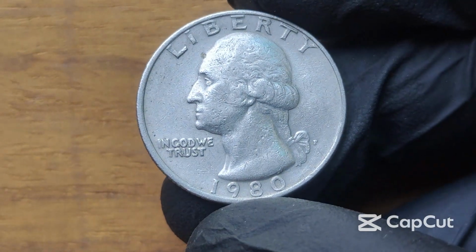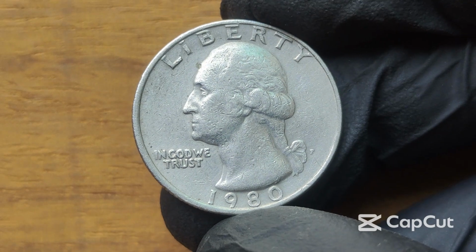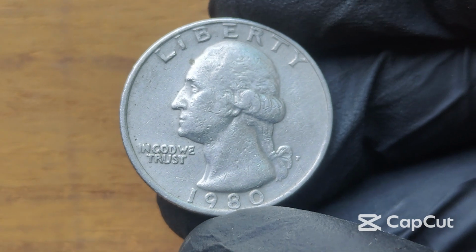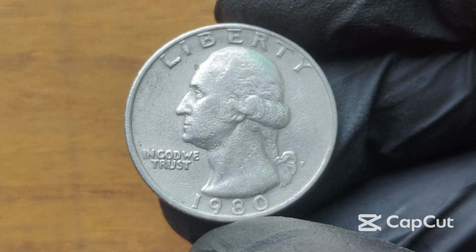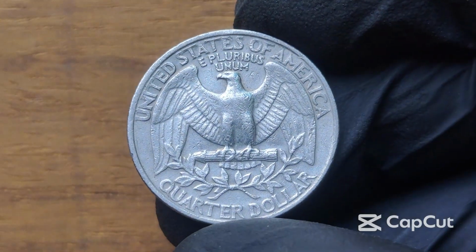Condition is key. A pristine coin graded MS 70, mint state 70, can be worth thousands or even millions, while a worn coin may only be worth its face value. If you believe you have one of these rare coins, it's essential to get it graded by a professional coin grading service like PCGS or NGC. This certification can authenticate the coin and dramatically increase its value.